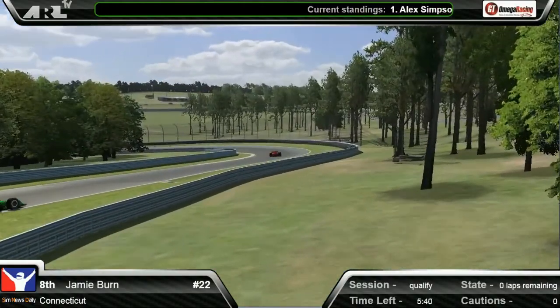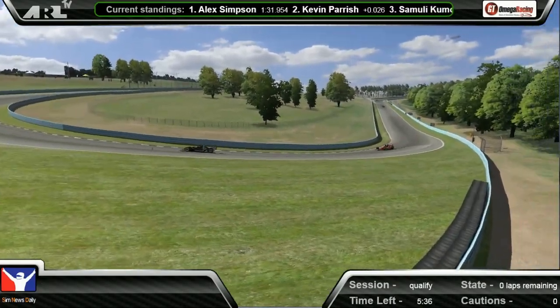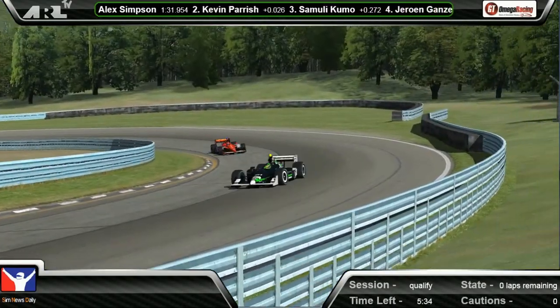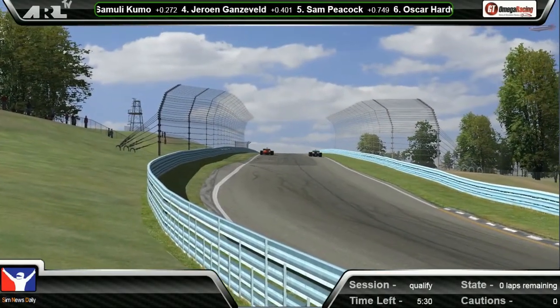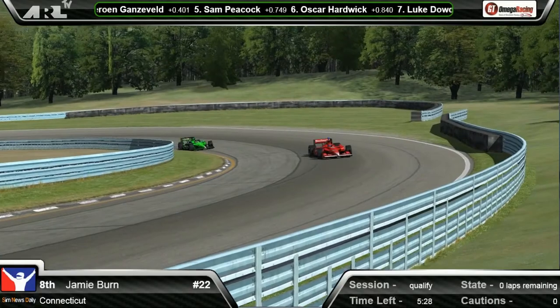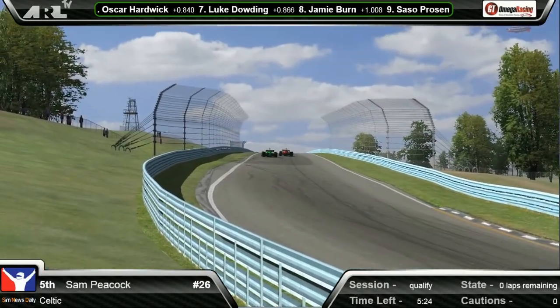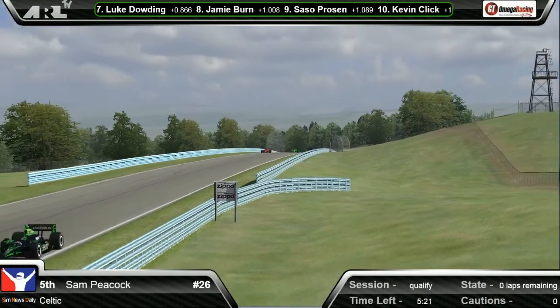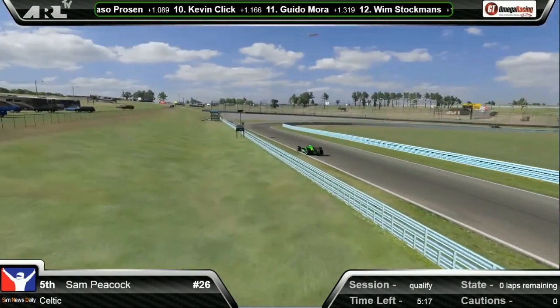Jamie Byrne sitting in 8th place at the moment. Again, another new member, good solid time for him so far. And John Monroe, a veteran from last season as well, sitting himself in 14th at the moment. Yeah, Johnny's had a bit of ups and downs with this car, but he's a quick driver, a very young driver, so I'm sure we'll be able to see good things from him as the season goes on.